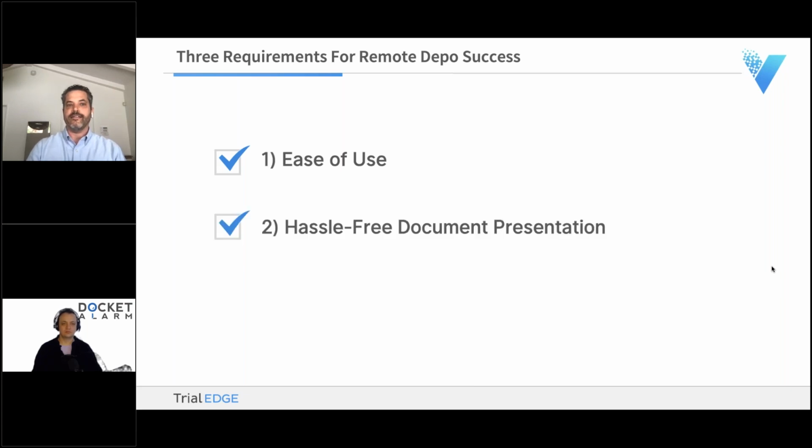The next thing is hassle-free document presentation. I think it's very important. This is a very important area that's often overlooked. And when you're examining how you're going to accomplish your remote deposition, this is one of the most important things to really zero in and think about.